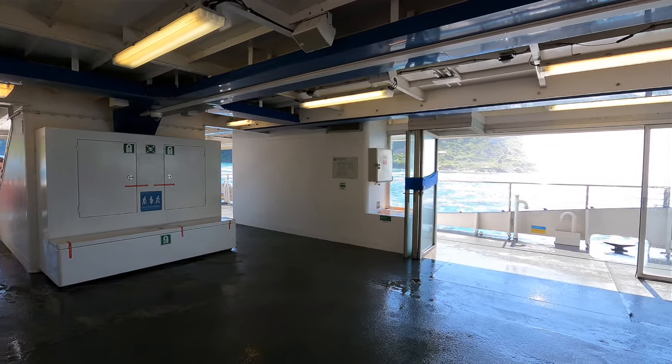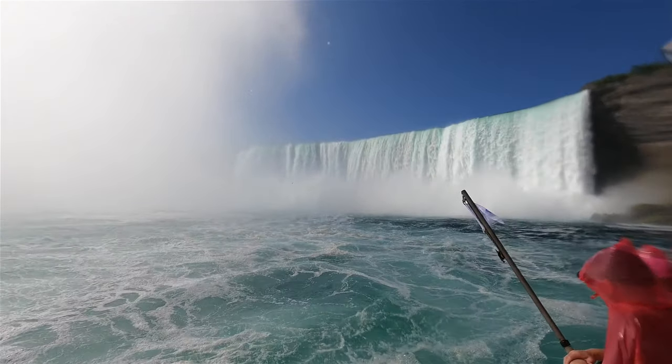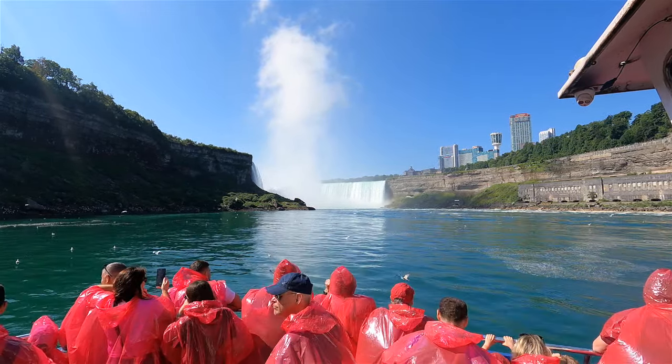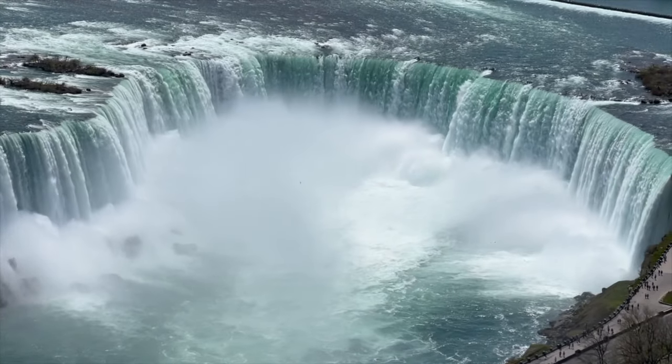They do have an inside section if you want to sit inside and stay dry, but come on, you want to feel the fury of the falls. So get out there, make sure to keep your cameras and stuff underneath your poncho, but it really is an experience that gives you a sense of exactly how powerful the falls really are. And you get to keep the poncho afterwards. So hey, that's a bonus.